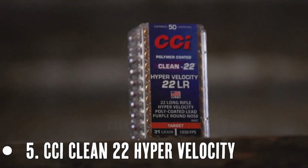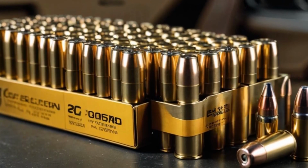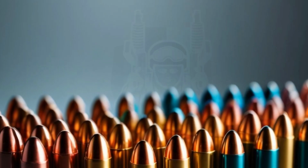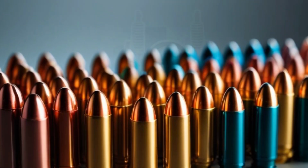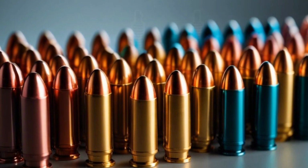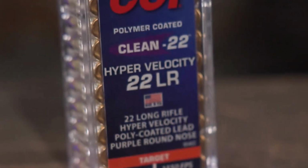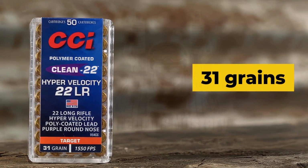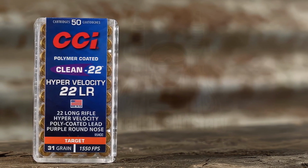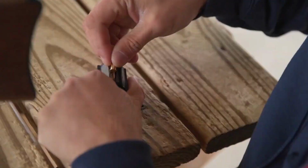5. CCI Clean 22 Hypervelocity. You've probably heard of CCI's Clean 22 line, bright, polymer-coated bullets designed to significantly reduce lead fouling. The latest addition to this lineup is the Clean 22 Hypervelocity, boasting a muzzle velocity of around 1,550 feet per second. That kind of speed is no joke for a 22LR round, making it ideal for flatter trajectories or solid energy transfer on small game.